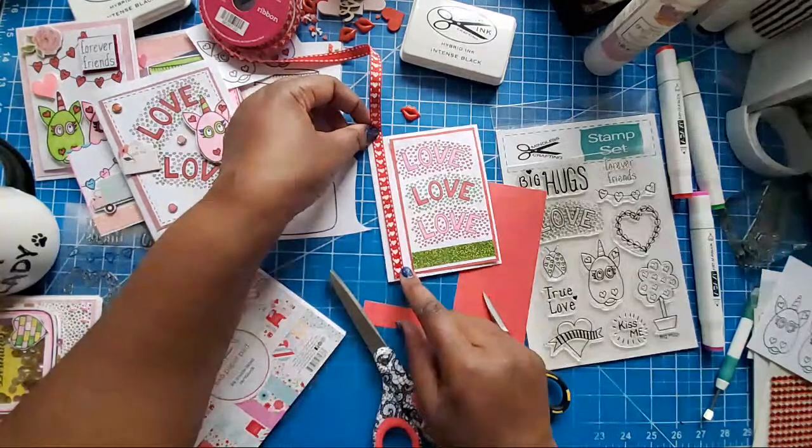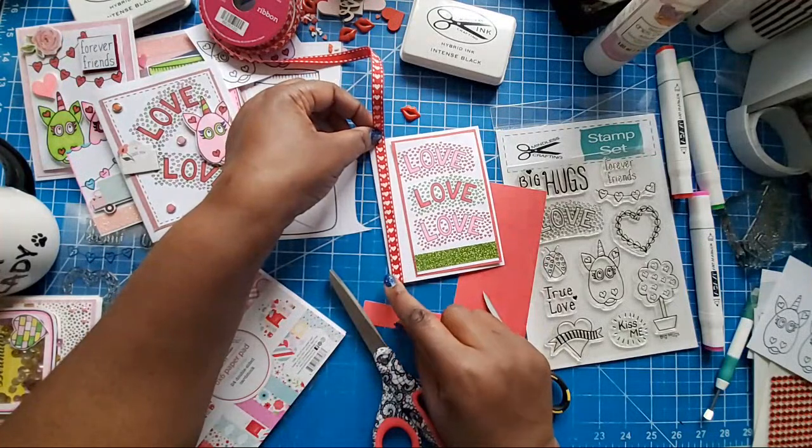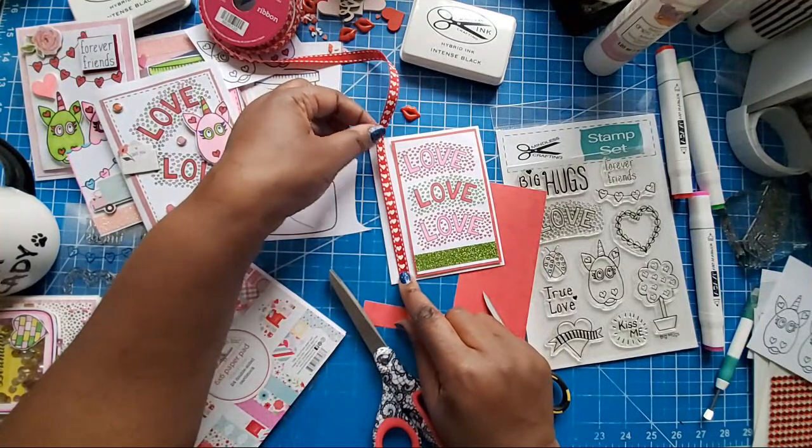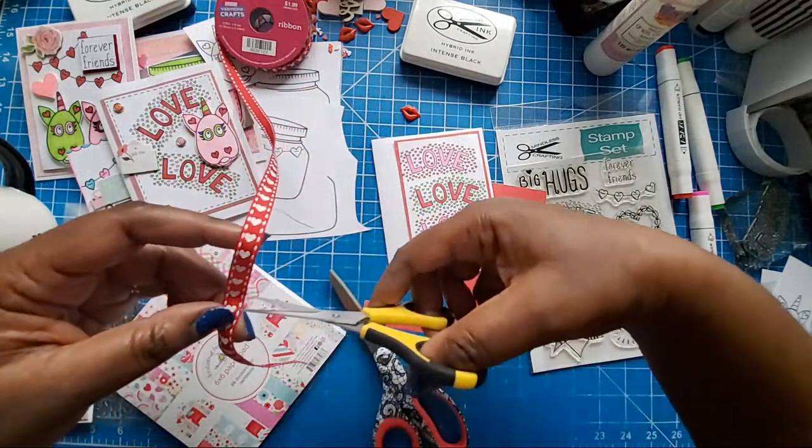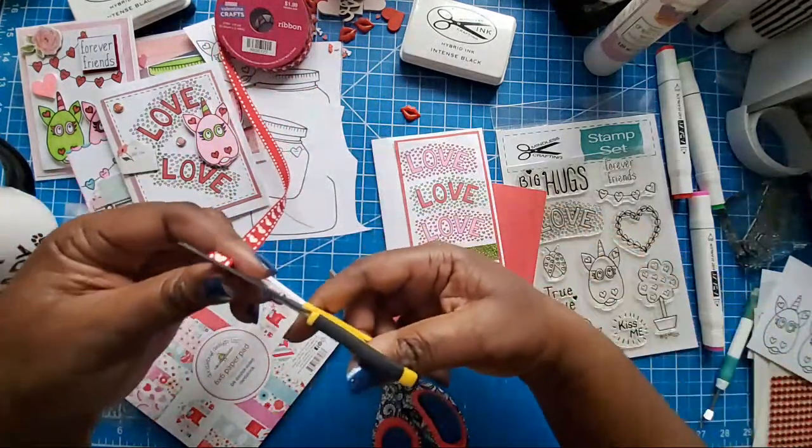So I'm just eyeball measuring it, okay? Okay, right about there. Looks good.